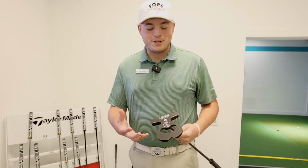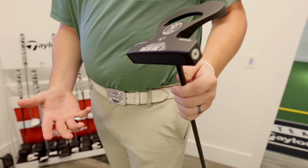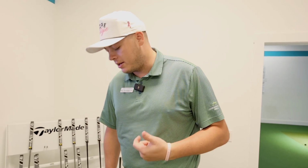We'll start with the Spaceship. You can see here the Direct Force 2.1. All these are traditional length. They do come in arm lock or broomstick, just like what Adam Scott's using. So we're going to step in and just roll some putts here.